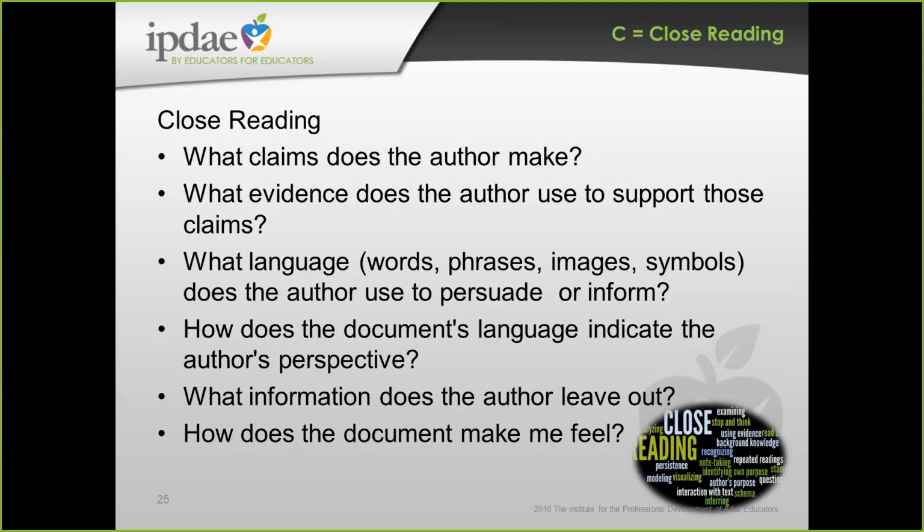What claim is he making? What was the evidence that he used to support that? And Mark Twain being Mark Twain, what's the language like? What were the phrases and images or symbols that he used to inform people or persuade? And also you're looking at that from his own perspective. I'm sure there's a lot of information that Mark Twain left out in talking about the way station. But I want to know, how did that document make me feel? Did I get a better understanding of what it was like to travel cross country back in a time when we couldn't just hop on a plane? Or when there was nothing like the interstate highway system that's out there now? Lots of different things that I can do from this.